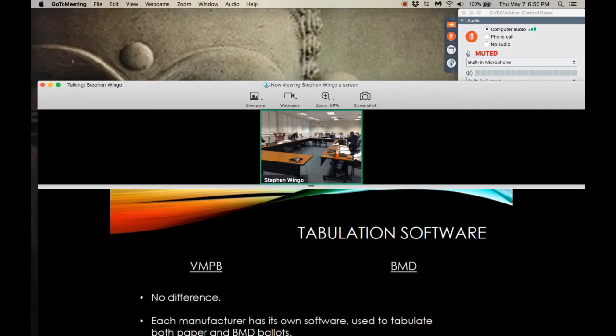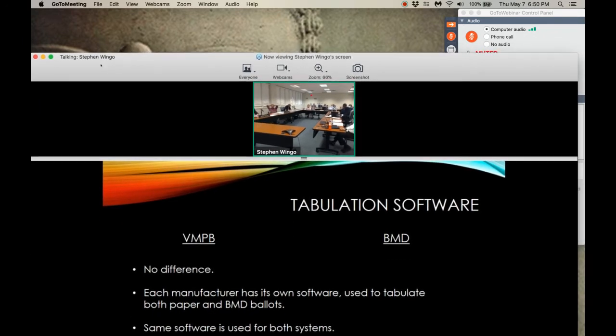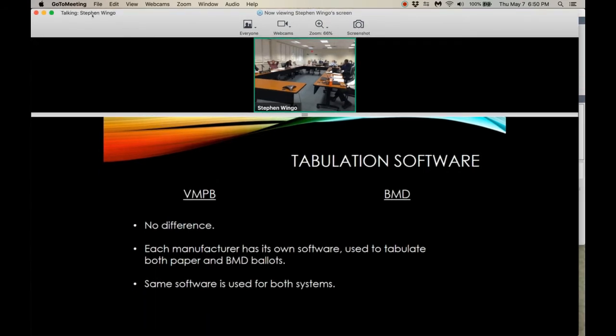Next. Tabulation software. Again, there's no difference between voter marked paper ballots and ballot marking devices. Each manufacturer has their own software, but it's used to tabulate both paper and ballot marking devices. The same software.